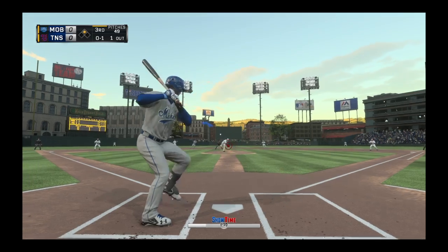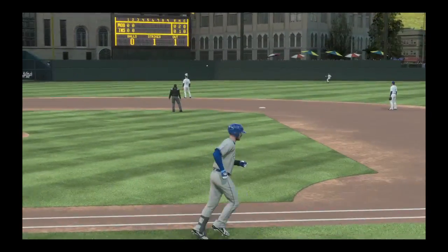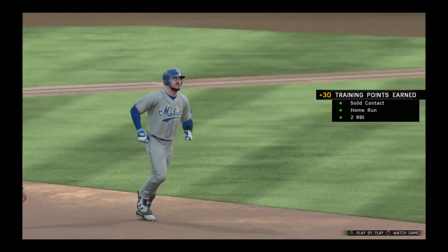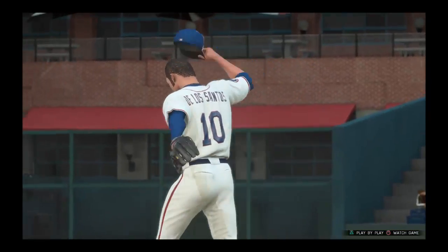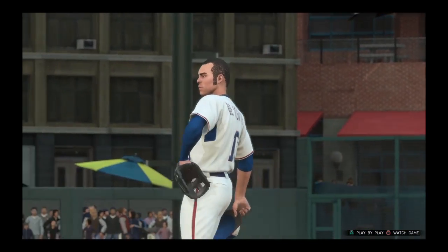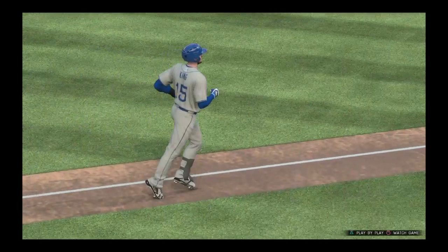0-1 count, and the pitch. Belted high in the air out to left. Iverson ranging back. Gone! It's a 2-run shot to straightaway left, as it's now a 2-0 ball game.